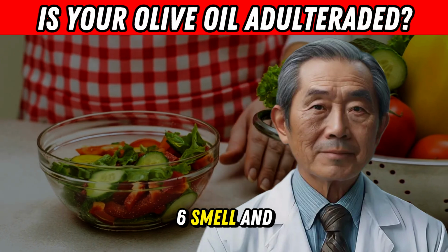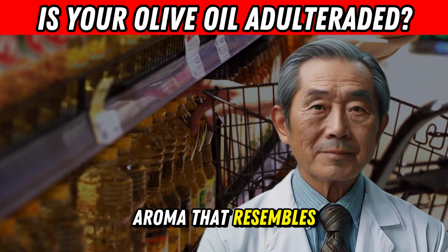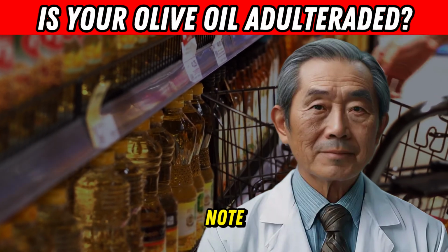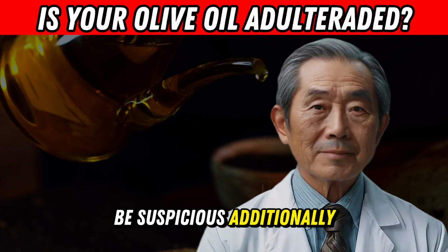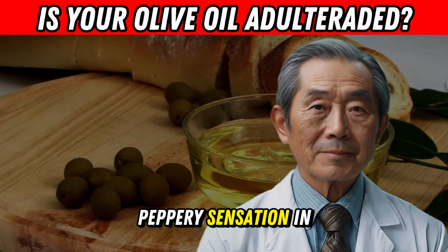6. Smell and taste test. Pure olive oil has a fresh aroma that resembles herbs, green leaves, or even a fruity note. If the smell is too neutral or similar to regular cooking oil, be suspicious. Additionally, extra virgin olive oil usually has a slight peppery sensation in the throat.